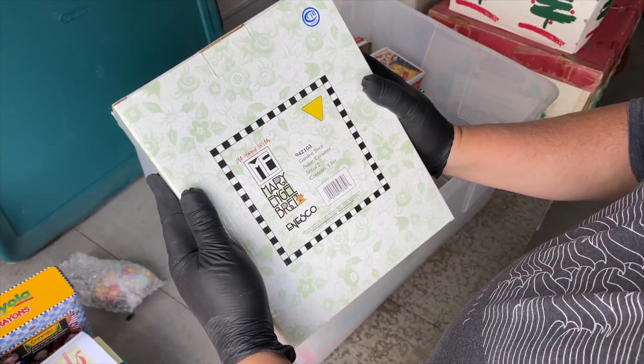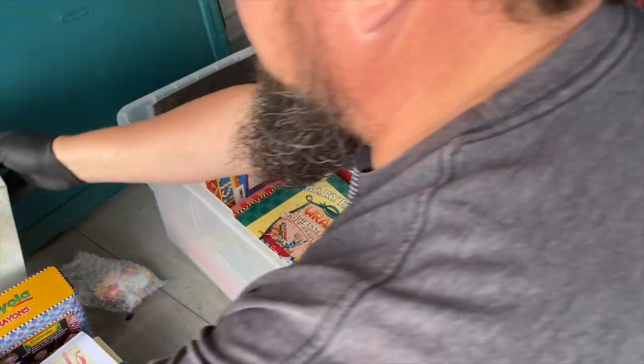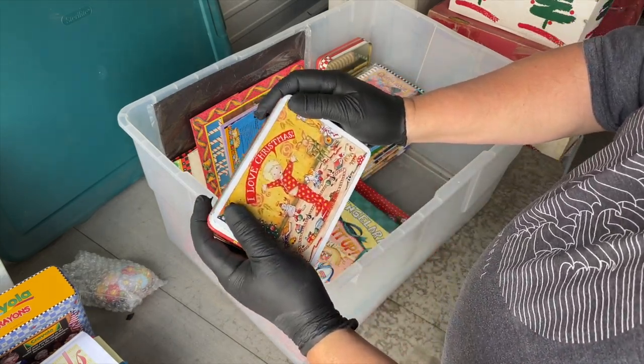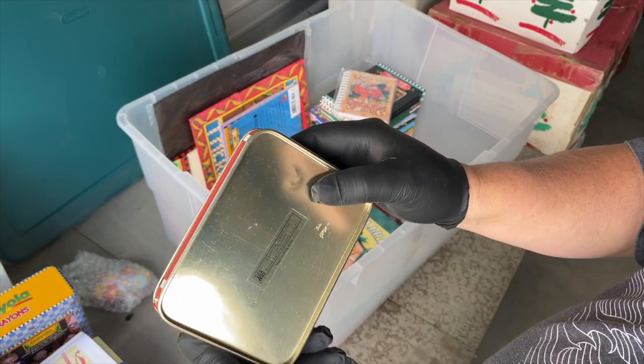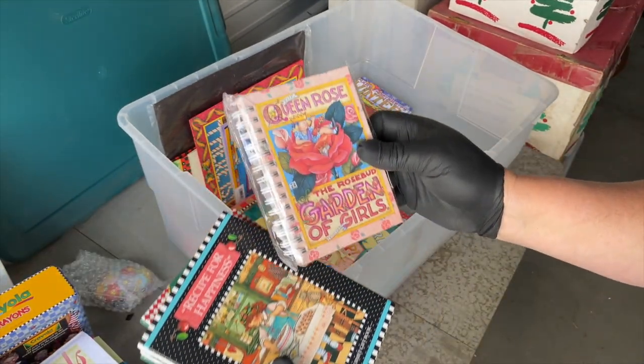Huh. Okay, here's another piece. 2001. Sugar and creamer set. We're not going to open that one right this second. Okay, little tin. I Love Christmas. Mary Engelbreit. There's another tin. Look at that sweetie pie. 1986. This one's 34 years old. That's got to be collectible. This one's sealed.